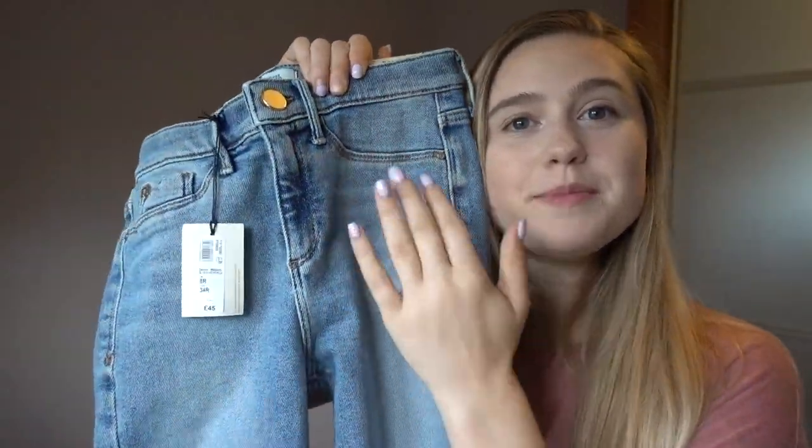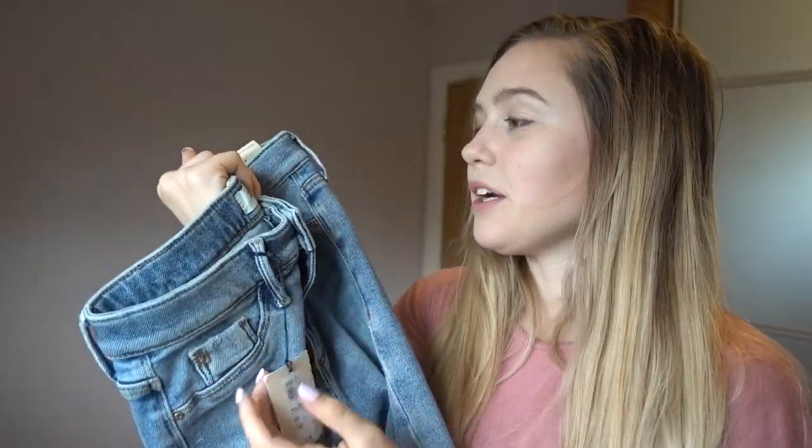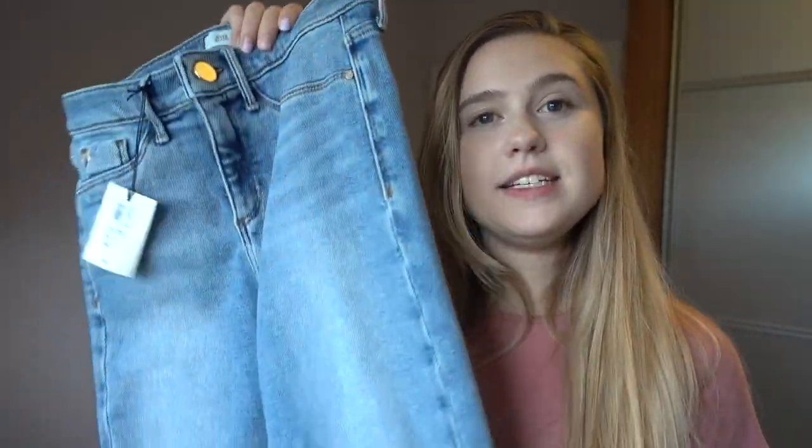Darn, I thought they had real pockets, but I'm still gonna keep them. It's not like a deal breaker or anything, but it's just so exciting when you find women's jeans with real pockets. It's amazing. So yeah, these are the mid-rise ones, and I'm super, super happy with these. I've been wanting jeans like this and the previous pair for a while now.